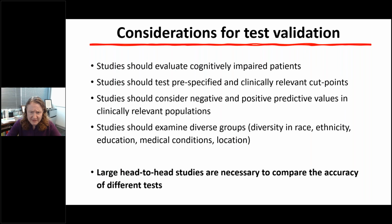So as more of these Alzheimer's disease blood tests become available, and more seem to be coming available every month or two, and as they're marketed to clinicians, it's going to be important for clinicians to examine the level of validation for these tests. There are some considerations for you to think about as you read these papers.